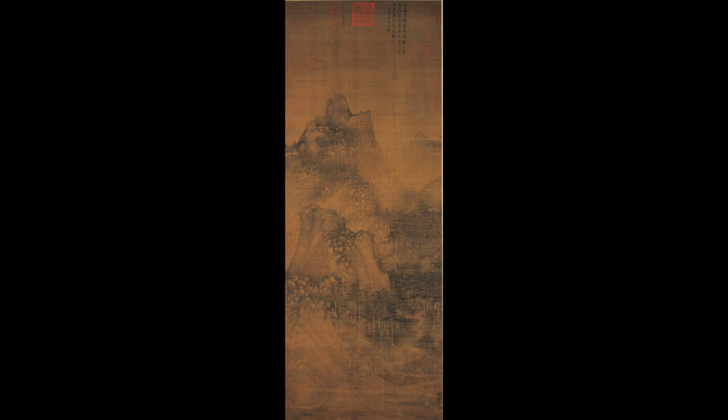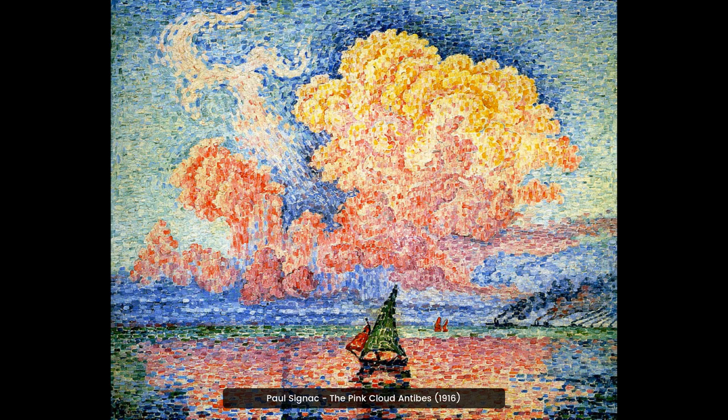The Pink Cloud, Antibes, 1916, is a painting by Paul Signac that uses pointillism to show the bright and vibrant colors of the Mediterranean Sea and its landscape. The painting captures the beauty of the Antibes coastline in a unique and captivating way.